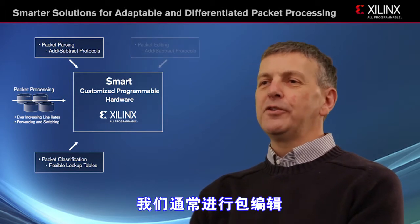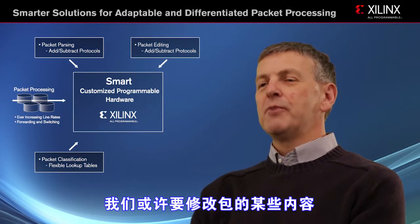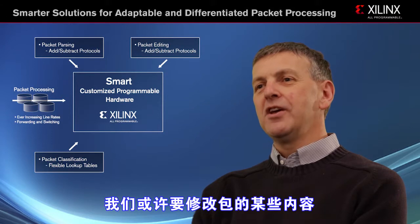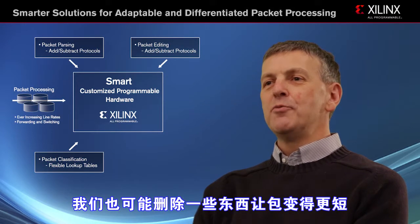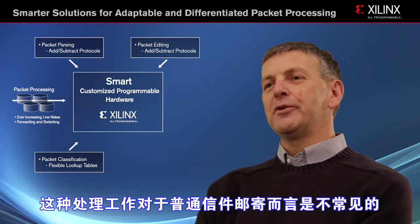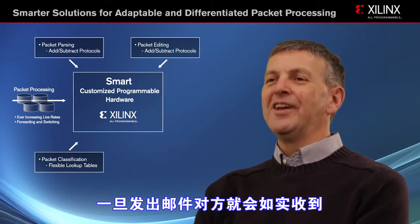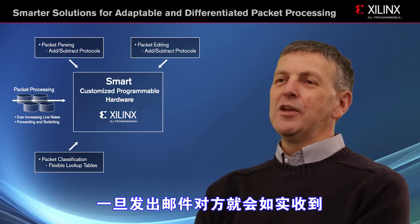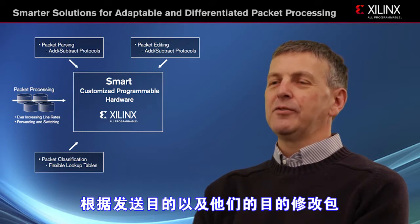Before we do that, we often do packet editing. That's where the packet actually gets changed. We might change some of the contents of the packet. We might even insert new things so the packet becomes longer. We might remove things so the packet becomes shorter. It's the kind of thing we don't normally do in the regular letter post. Once you put something in the mail, it's going to come out the way it went in. But in high-speed networking, we often change the packets en route depending on where they're going and what their purpose is.